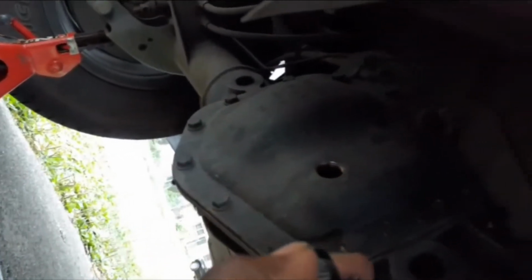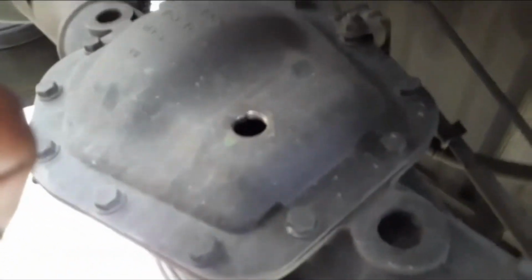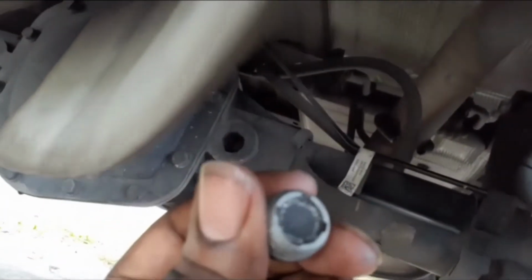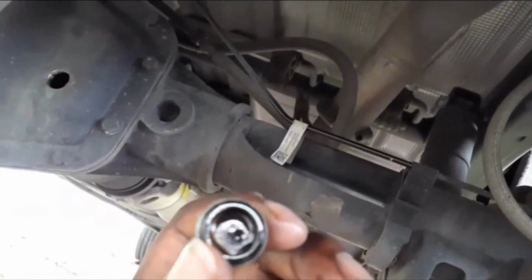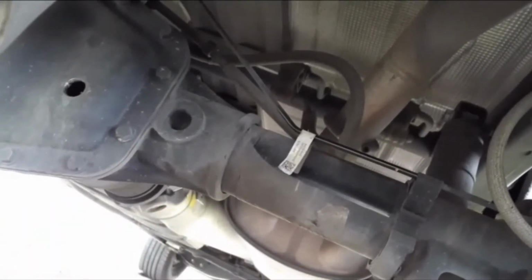So let me let this still drip, and let me let most of that stuff drip out of there. Then I'm gonna clean that off before I put the plug back in there. All right, guys, now that you've seen the bottom of this one, see how it has the magnet on it that collects the metal residue, and this the top one doesn't have the magnet because it doesn't need it. So I'm gonna get ready to put the bottom one back.